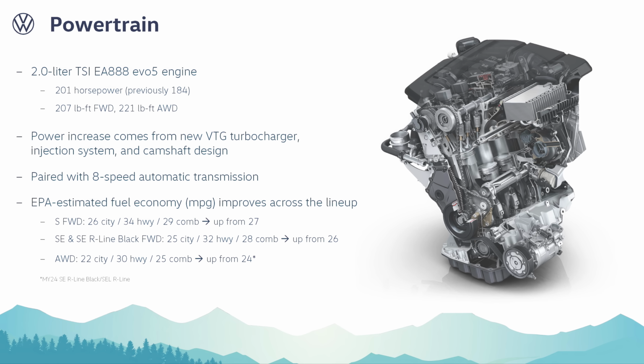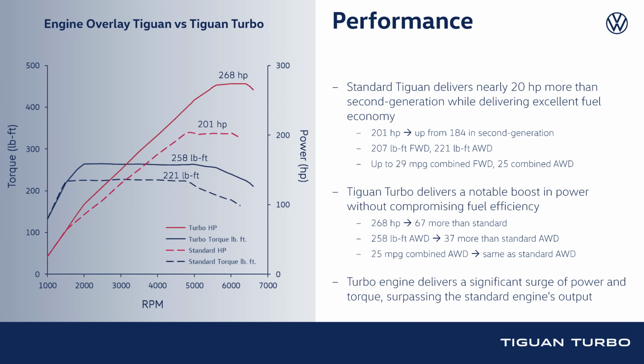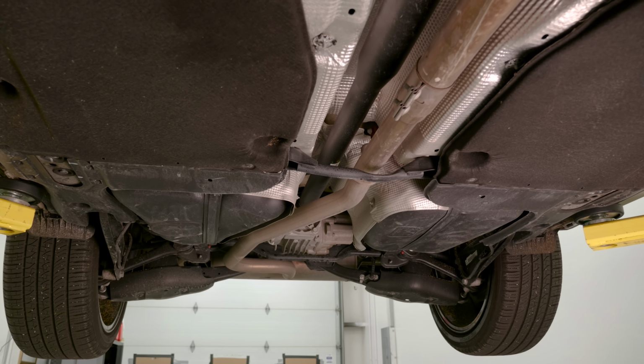They also have, as of today, the turbo powertrain. It's the same engine, they're both turbocharged, it's the 2-liter E888. However, they made some internal changes, making 67 additional horsepower, even more torque. They changed the intercooler, some internals, the turbo, the fueling system. Basically, they wanted a hot version of the Tiguan. Though, honestly, this is probably more than enough for most people.